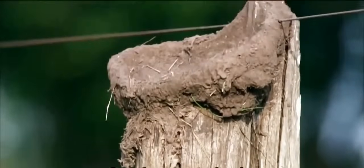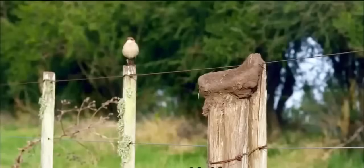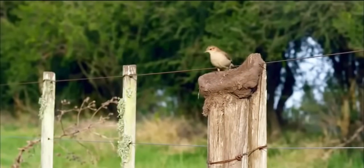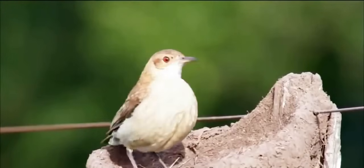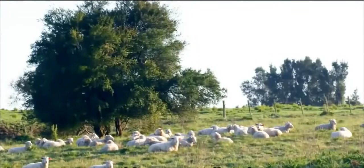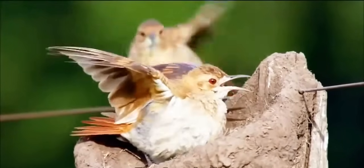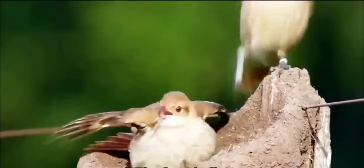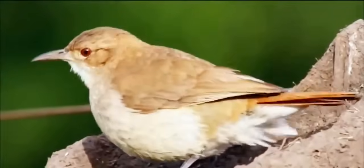On a fence post of a sheep pasture in Uruguay sits the ruins of an old nest dome, an ovenbird home from generations ago, now worn down to just the barest foundation. It's a secure perch with a commanding view of the open meadow. The female flutters and calls in excitement, and her mate comes to inspect the property.